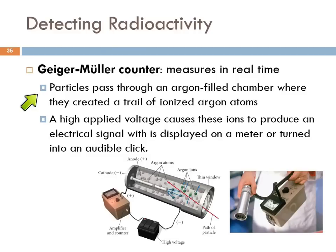What happens is the particles emitted by radioactive decay pass through an argon-filled chamber, and they create a trail of ionized argon atoms, because these particles have ionizing power, and they will ionize the argon atoms. Then you apply a high voltage across this chamber, and that causes these ions, which are being produced, to generate an electrical signal. And that can either be displayed on a meter that you can just read, or you can turn it into an audible click. And that clicking sound is what we associate with radiation. You can do both. So that's how a Geiger counter works.